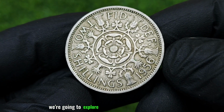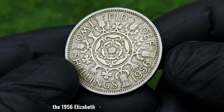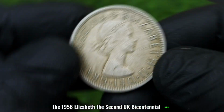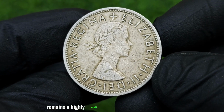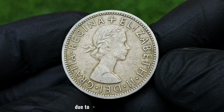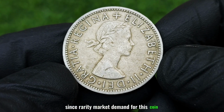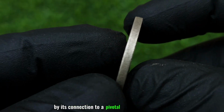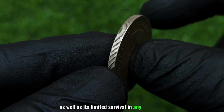First up, we're going to explore the ultra-rare and most valuable 1956 Elizabeth II UK bicentennial coin. Despite being in very dirty condition, it remains a highly sought-after piece among numismatists due to its historical significance and rarity. Market demand for this coin is driven by its connection to a pivotal era in British history, as well as its limited survival in any condition.